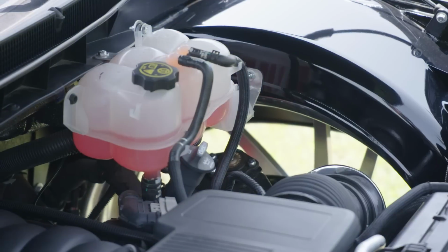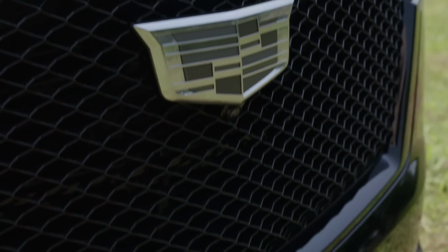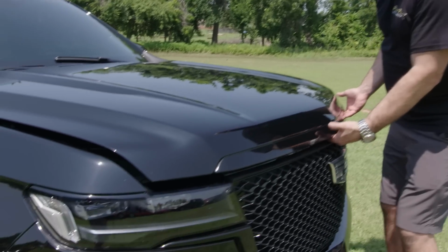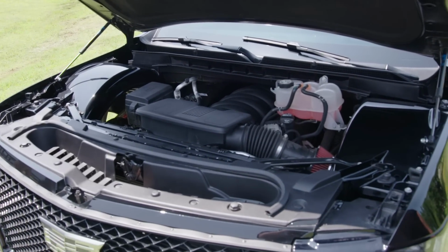The Escalade comes from the factory with a 6.2 liter V8 that's pretty healthy as is, so we didn't mess with it a whole lot. It's got the 10-speed transmission, so it's almost super seamless on shifting. Jake continued the customs throughout. Open the hood here. You can see the wheel tubs that we put into it to clear the 30-inch wheels.